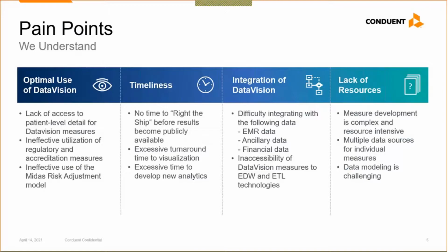Now let's expand on some of those challenges before we turn the talk over to how DataVision Gateway can help you overcome them. There's 4 main pain points here: making optimal use of the DataVision product, being able to make effective use of the limited time you have to address deficiencies, being able to easily integrate the wealth of information in DataVision into your business intelligence tool, and finally, reducing your internal development time required to maintain and manage those changing metrics.